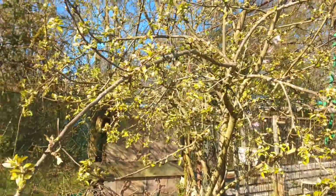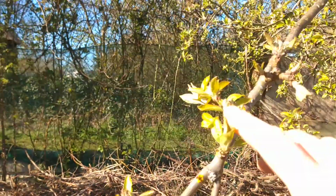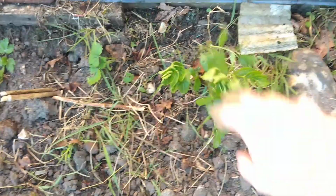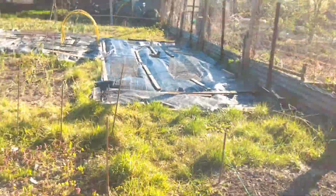Well, that apple tree, the blossom's not quite out yet, but it won't be long before they start to burst. They have really nice flowers on them as well. So, and I'll get and move the skirret as well. Fingers crossed. Because I forgot, well, I ran out of time last time I was down here.